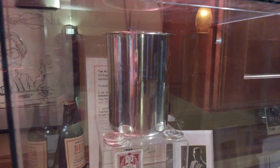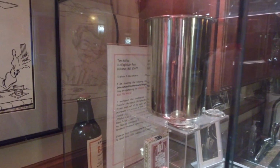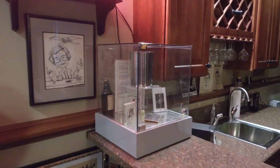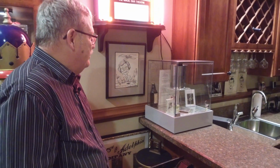So the bucket that you see is Tom Mollica's Miser's Dream Bucket. This is what he performed with at the Tomfoolery. Inside of it, he wrote, "This is the bucket I pissed in." So there must be a heck of a story that goes along with that. So all of this ties in to make my own little Tomfoolery bar here.